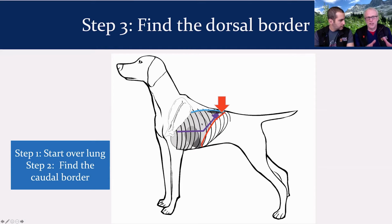So think about it. Patients in sternal standing, where's that air accumulate? Caudal dorsal. Exactly. We go caudal, and then we go dorsal. We're not rocket scientists. We try to keep this as simple as practical as possible. Go caudal, then go dorsal, and use your borders to find that. And we'll show you a video of that right now. 100%. Let's do it.